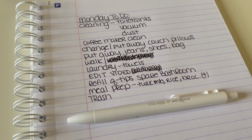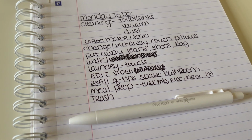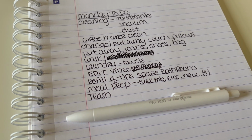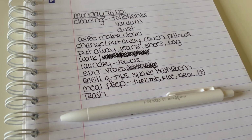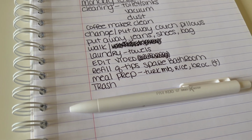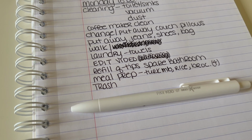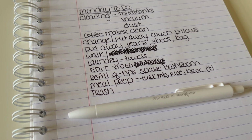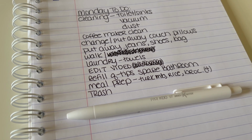I have a video I need to edit from the other day. And then I need to refill the Q-tip container in the spare bathroom, and I want to prep lunch for the remainder of the week, which will be real quick and easy. And last but not least, trash has to go out today, so I need to make sure I gather trash from all the rooms.